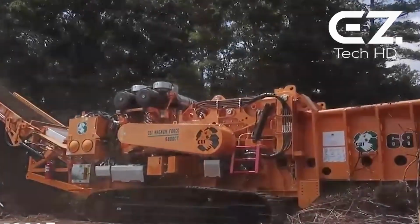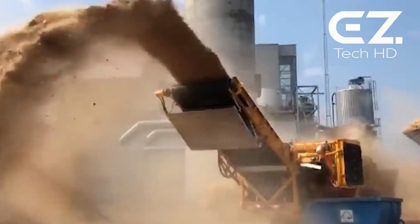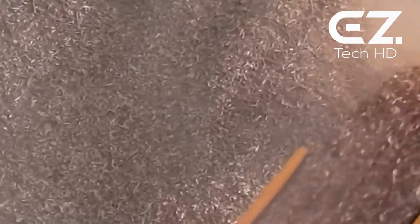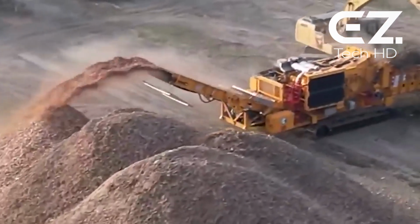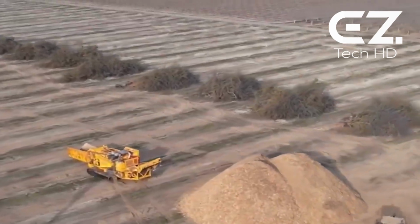Watching the CBI 6400 chew through cod waste is mesmerizing. It's like a monster truck of grinders, massive, powerful, and unstoppable. The way it tackles contaminated wood is a testament to its engineering. This isn't just a machine. It's a solution for a major environmental challenge.